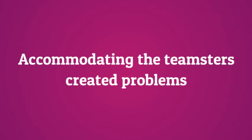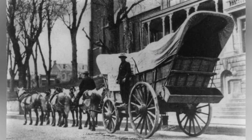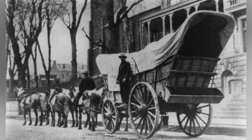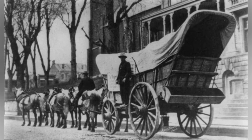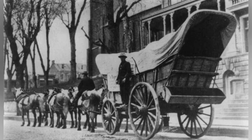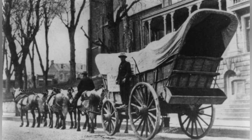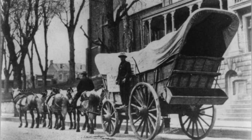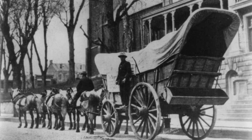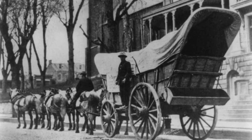Accommodating the teamsters created problems. During the planning and construction of the Allegheny Portage Railroad, resistance to the project by wagon freight companies and their drivers rose. The wagoners, teamsters, opposed the project as a threat to their livelihood. Teamsters opposed the canal system in general, preferring to haul freight in Conestoga wagons along the turnpike, officially the Huntington-Cambria and Indiana Road. For much of its distance the road ran parallel to the canal and portage.